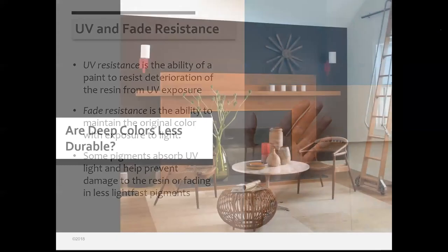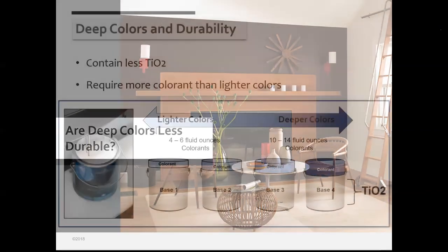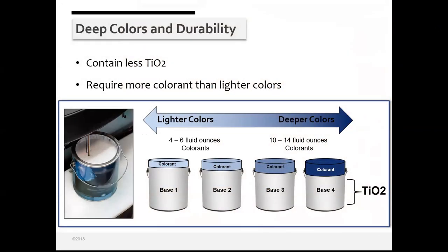So one of the other questions that comes up: are deep colors less durable? Well, if we go back to what type of product we're using, we can look at what colorants are being used to tint it. If you're working with products that are still using universal colorants, like I said, those deeper colors are taking more colorant, and more colorant may weaken the paint film. If you go to the products now that are using these waterborne colorants, you're getting, again, much better paint film durability and color retention.